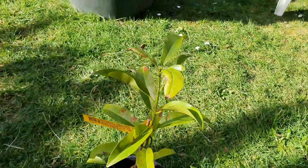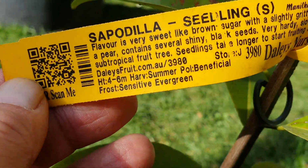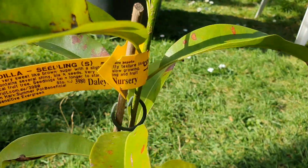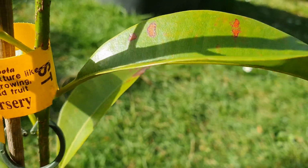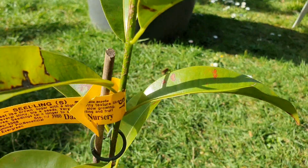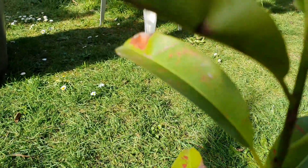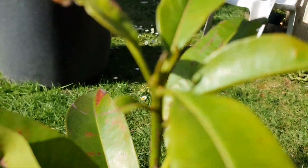Starting with the Fruitopia seedling. It's had these red spots since the end of autumn, so it's not only winter, they've been there for at least 4 months. Okay, so I would say this made it fine, and that's no surprise.